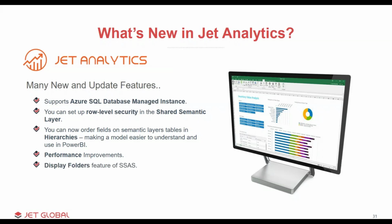Display folders is a feature of SSAS Tabular, which allows you to organize the fields, measures, and hierarchies of a semantic table by adding them to folders. This makes the model easier to browse, especially if it has a lot of fields.